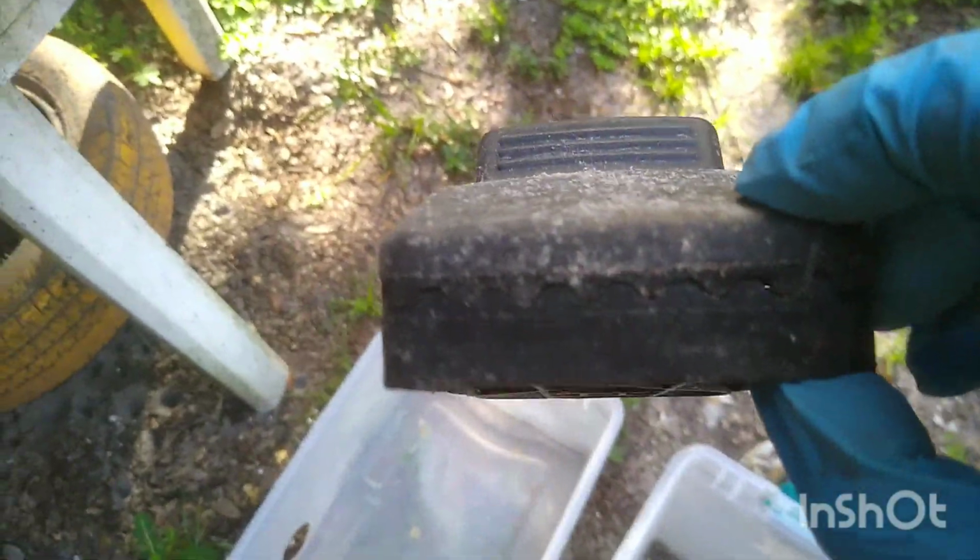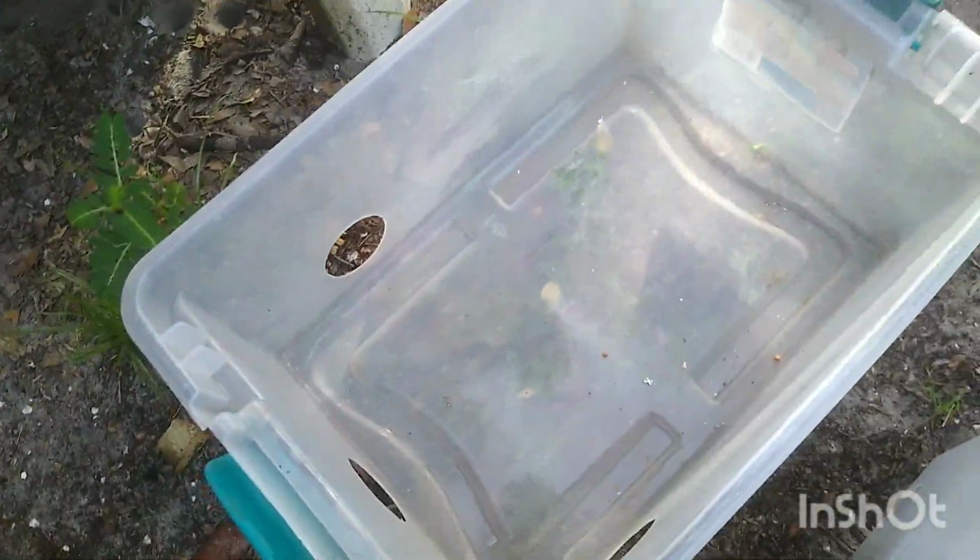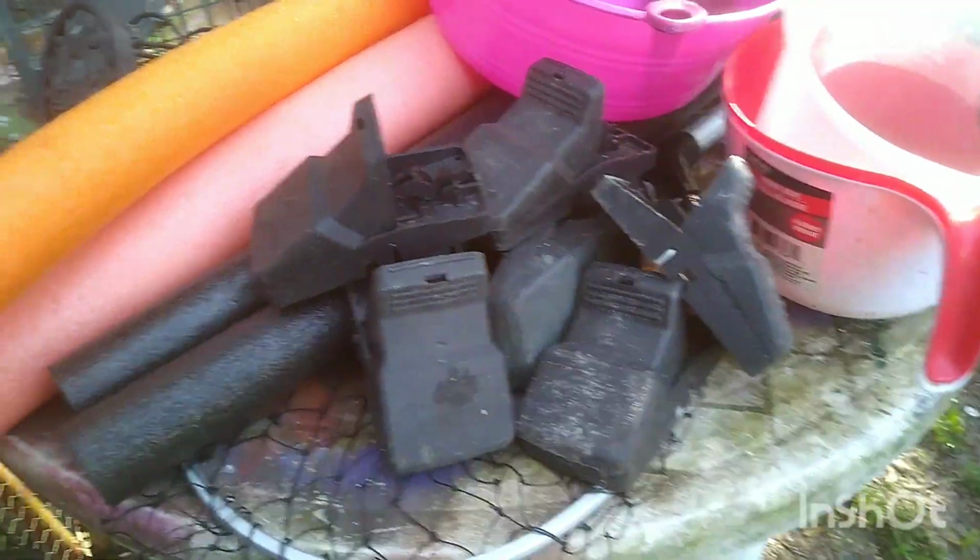See those jaws? Those are the jaws of death. Okay, guys, make sure. These things scare me. I'm not kidding. You can buy these at the Tractor Supply. They're not real expensive either. But I tell you what, they do the job.